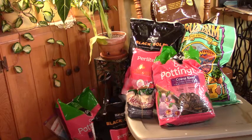But today I want to concentrate on orchid bark. There's been a lot of talk about orchid bark over the last year or so. I've noticed a lot of people using it, including myself. And I thought, well, why not? Because it's an amendment that creates aeration in the soil. And anything that does that, I think, is a good thing.